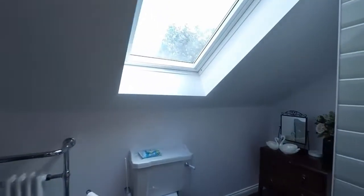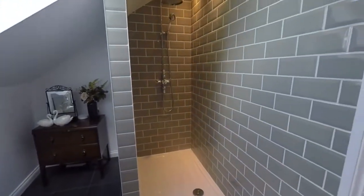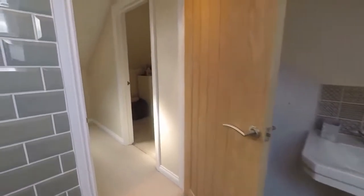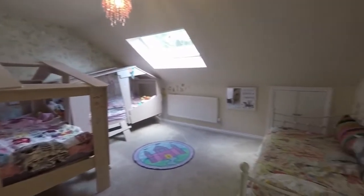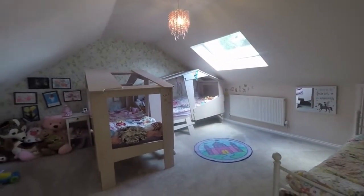And then in the center, we have a modern shower room. So you've got your walk-in shower, again, the lovely tile surround, WC and hand basin in here. And then the last bedroom to show you over this side, another spacious double room. Both of these loft bedrooms as well have eave storage also.